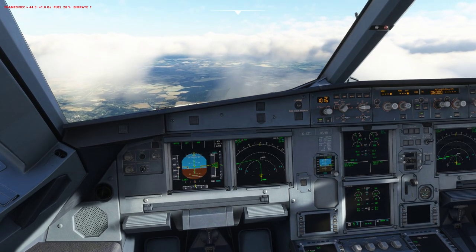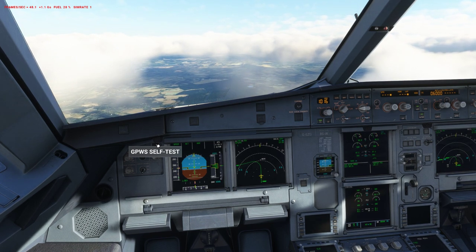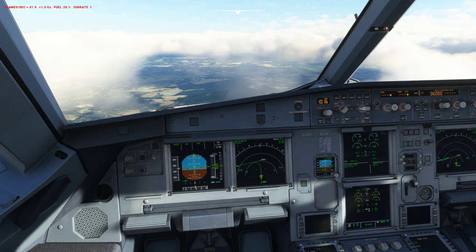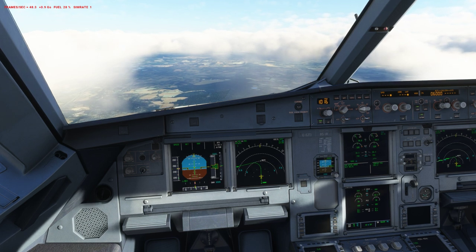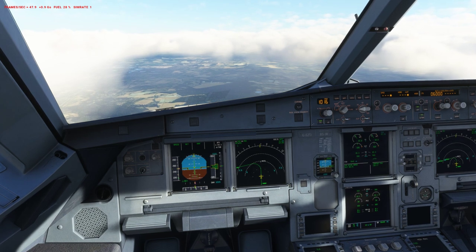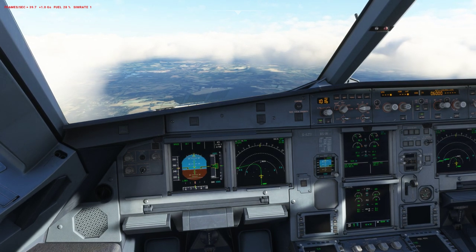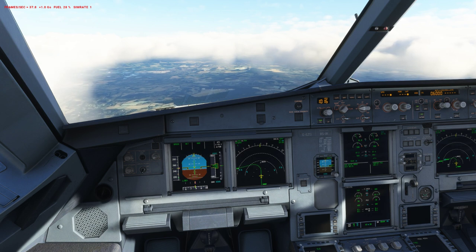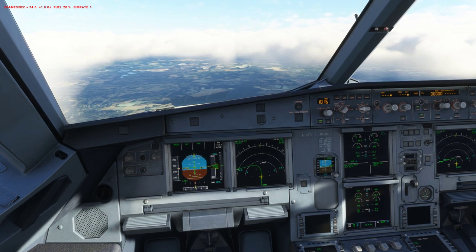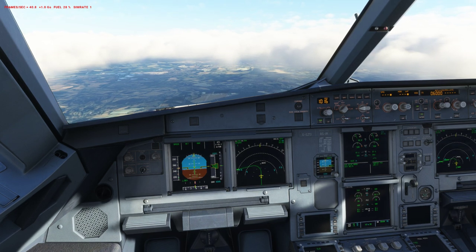Oscar Victor, to your request, taxi. Oscar Victor Whiskey, taxi to holding point, runway 03. Taxi to holding point, runway 03, Oscar Victor Whiskey. Eurotrans 6718, descend to 3,000 feet. Descend 3,000. Ryanair 62 Bravo Tango, direct Compton. Direct Compton, Ryanair 62 Bravo Tango.